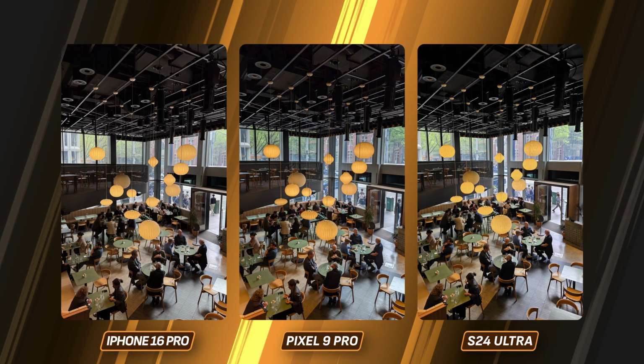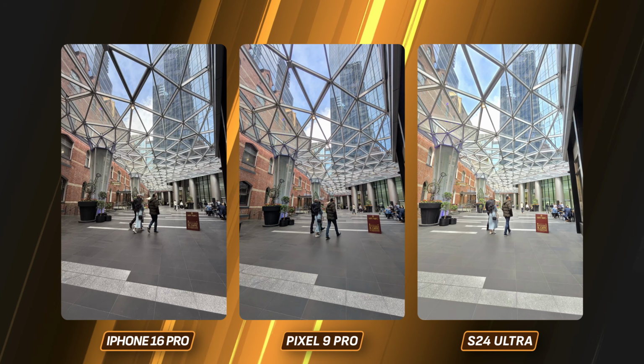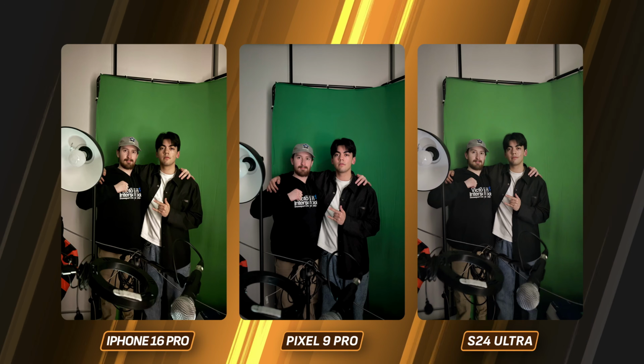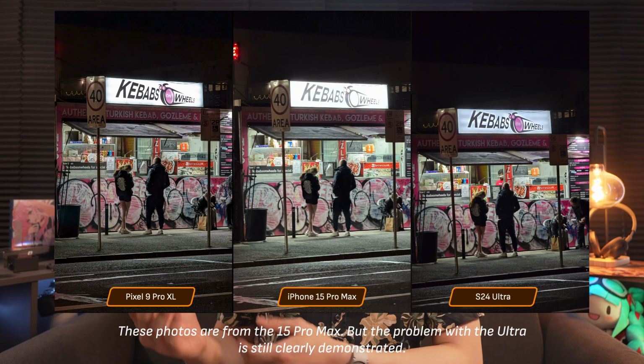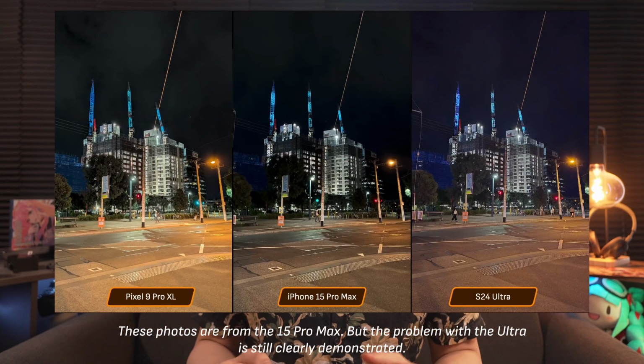But while the actual cameras are good, something is just a bit off with the way the Ultra uses them. The Pixel has much better color processing, while the processing on the S24 Ultra just looks weird. Look at these weird phantom shadows and shifted colors. This doesn't get any better, especially when you enable night mode. And in this mode, the Samsung is even more cooked, with the phantom shadows and the shifted colors being even worse.